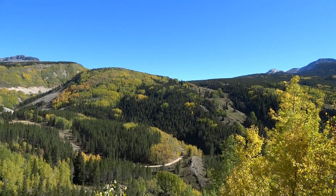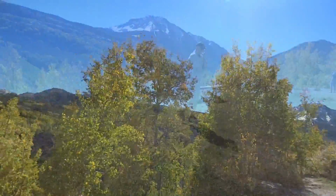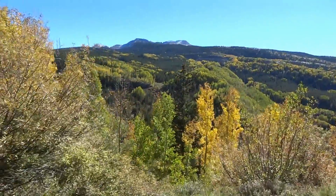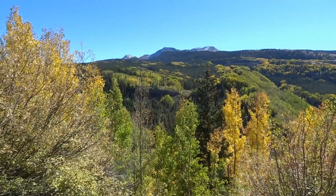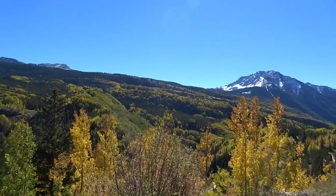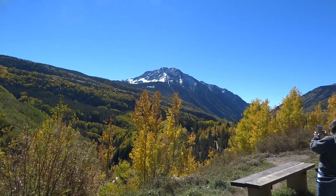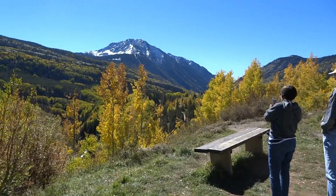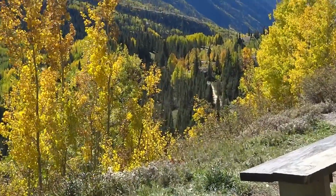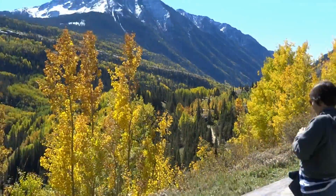Looks great. Go over to the other side. So there's the other side, on the other side of that grove of aspen. Love that mountain, really pretty. Nice little road down there. I don't know what that is. Oh yeah, that's Old Lion Creek Road.